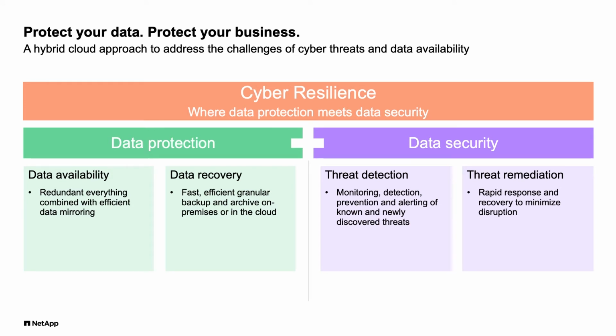It starts with a solid foundation of data protection that includes high availability solutions with redundant components and mirrored data to address the challenges of disaster recovery and business continuity. It also includes data recovery with granular, efficient backup and long-term archive. These data protection solutions are combined with intelligent threat detection to identify anomalies across the organization, including storage behavior or user behavior anomalies, and then being able to quickly remediate the threat to bring data and applications back online with minimal disruptions if an attack breaks through the defenses. Designing the right solutions start with your data.